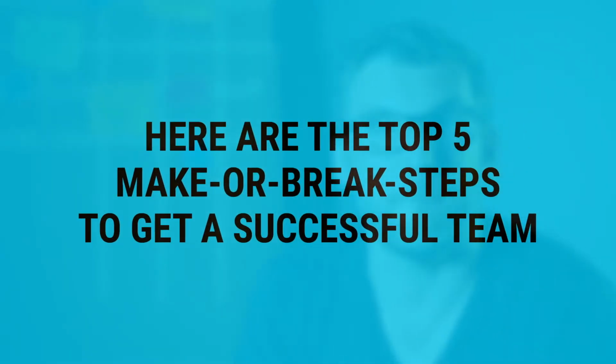However, if you leave out an essential spice or cook it too long or too short, what will eventually happen is that you will end up with a frustrating outcome, and worst case scenario, we'll have to redo the whole thing again. So here are the top 5 make or break steps to get a successful team. Or if you prefer, here is your 5 ingredients recipe for a great design sprint team.